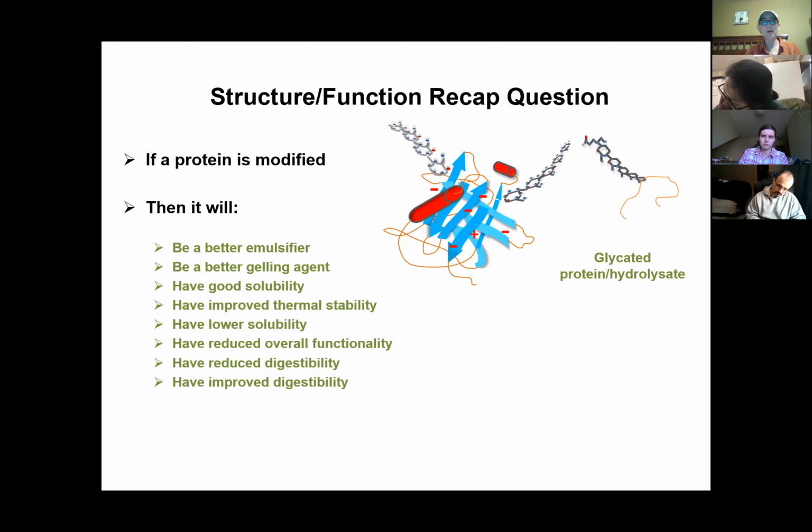This is just a recap question, quick, before we send you off. So if you have a glycated protein, would the protein be a better emulsifier, a better gelling agent, have good solubility, have improved thermal stability, have lower solubility, have reduced overall functionality, have reduced digestibility, or have improved digestibility? What do you say? From what we talked about.